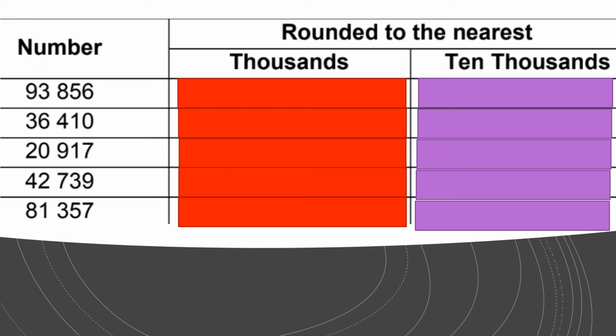Let us try to round to the nearest 1,000 and 10,000 place the given numbers. Let us proceed from number 1. 93,856. So the thousands place here is 3. And beside 3 is 8. Is it greater than 5 or less than 5? Of course, greater than 5. So we will round up the number. So what we are going to do with the number 3? We're going to add 1. So now, what is our final answer in number 1, thousands place? Very good. It's 94,000.